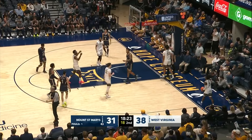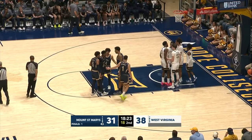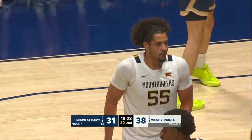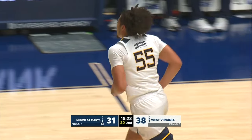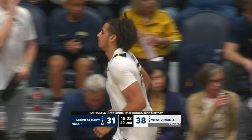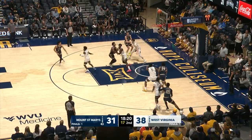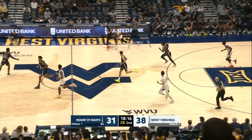Foul on the entry pass. I think they're going to tag Obioha with this one, and they do. Referees tonight, Brett Smith, Tyler Kumpf, John Gaffney. That's Obioha's third, and so he'll exit. And he's replaced by the freshman DJ Thomas. Extended minutes tonight for a pair of true freshmen on Coach Hodges' roster, Thomas and Amir Jenkins. Lipscomb well short. That might have been deflected by Floyd. It was blocked.